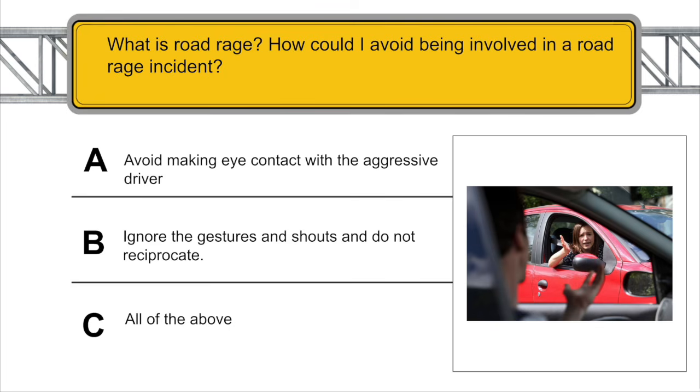What is road rage? How should I avoid being involved in a road rage incident? Well, avoid making eye contact with the aggressive driver, and also ignore the gestures and shouts, and do not reciprocate.